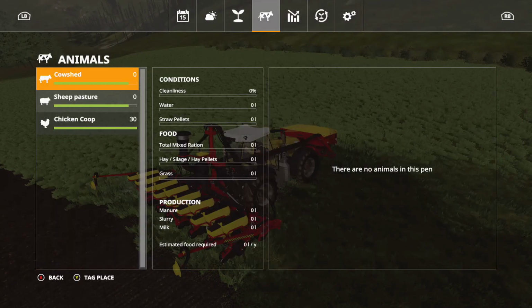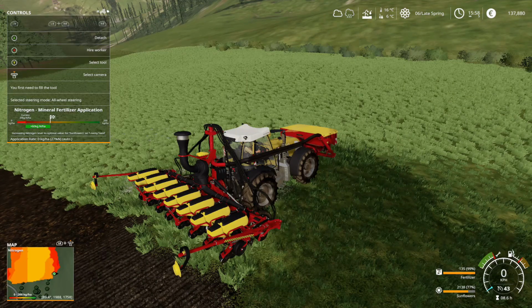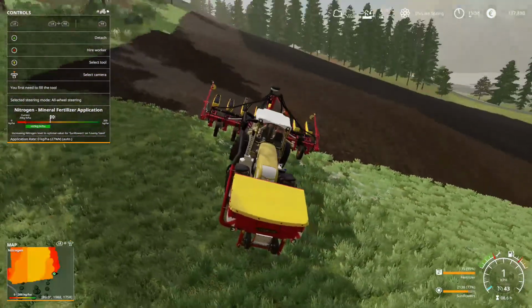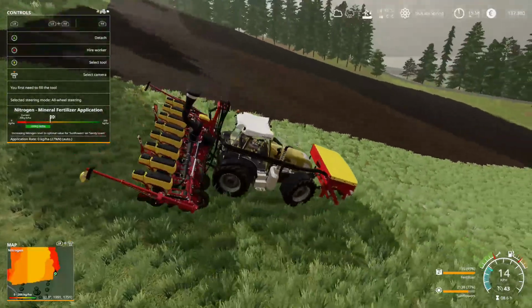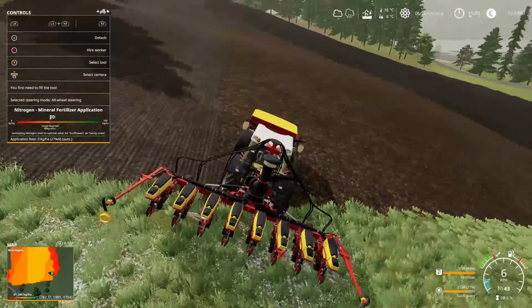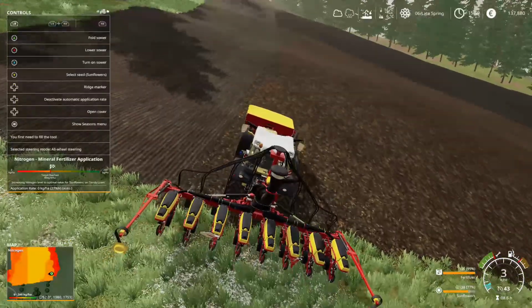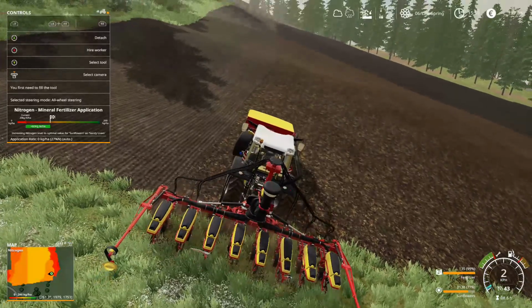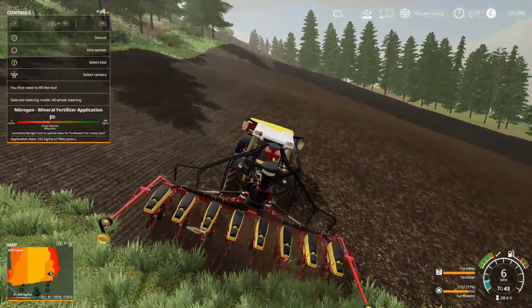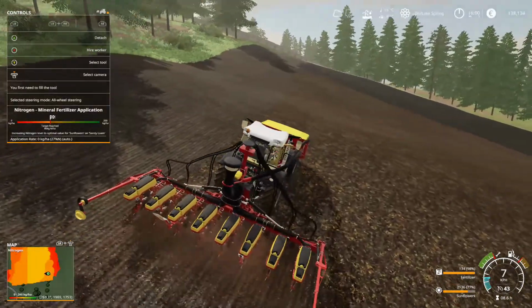So go to our planting windows. So I could put canola into the rest of this, and I could do half the field sunflower, half the field canola, and see how we get on. It is actually a wee bit cold for sunflowers as well at the moment, so that's another reason why we shouldn't be planting them. I've just got a little bit keen, I think.